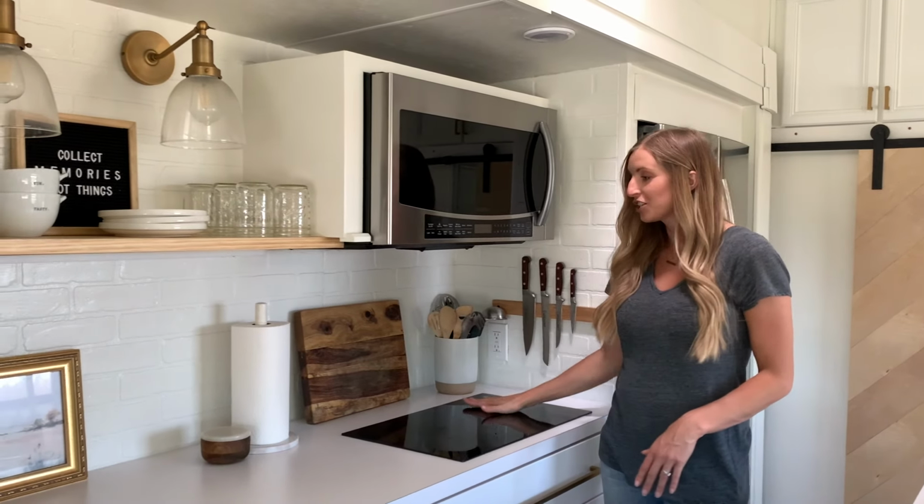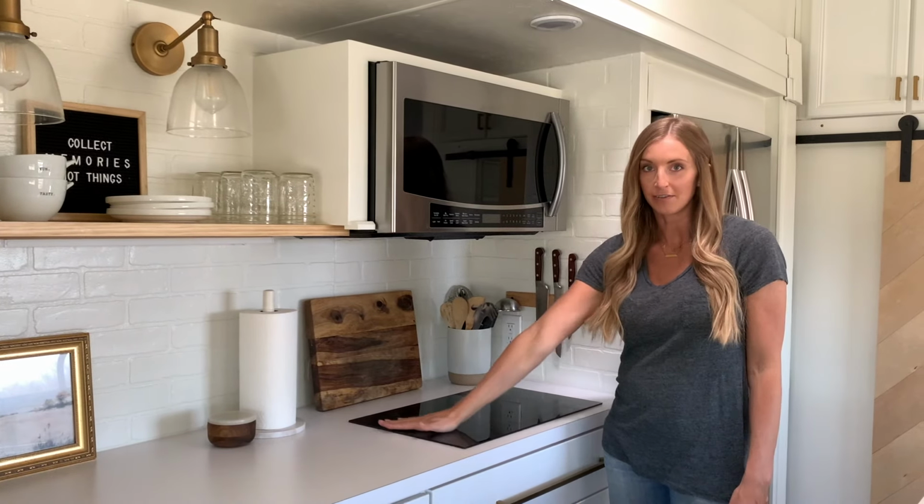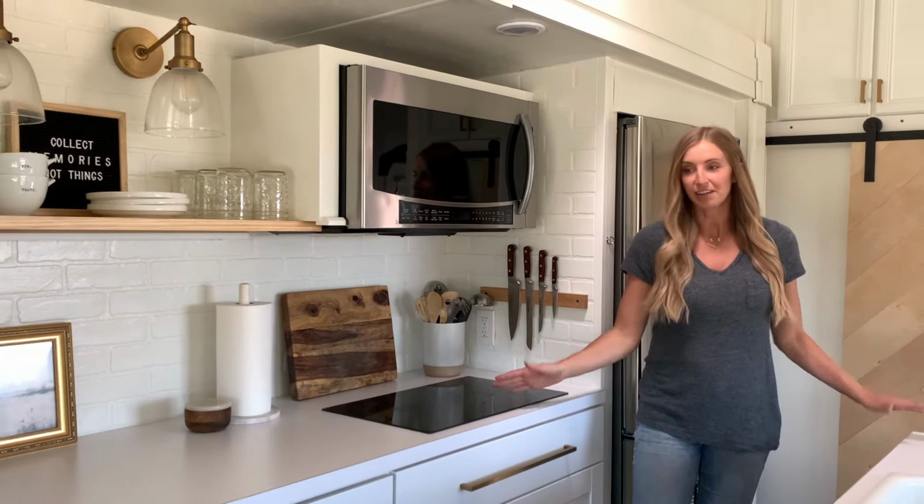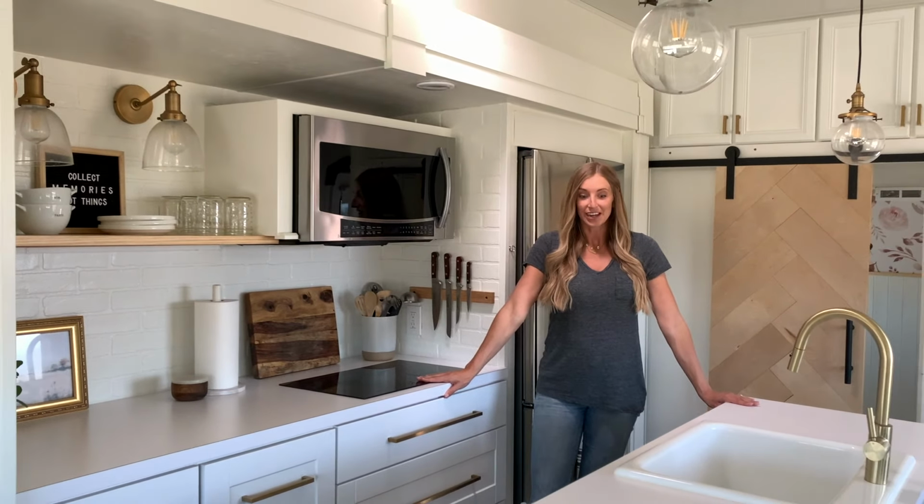And then we did an induction cooktop here, which is really nice to have it flat so we can use it for extra counter space when we need it. But we actually have a lot of counter space in here, which is really great.